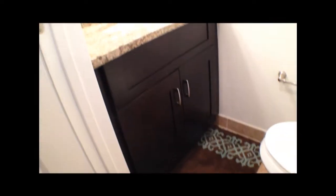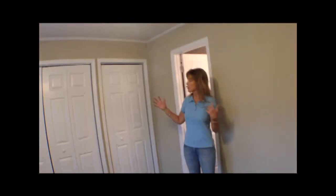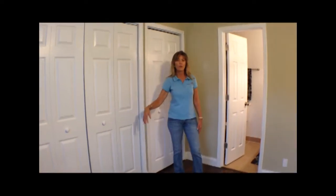And, you know, it reminds me here when we get to the next room, one of the periscopes that we shot. All of our doors have been replaced, our baseboards, everything's been replaced. We followed the laminate flooring even into the bedrooms. And the neat thing in these two bedrooms on this side of the house, we have full wall closets. So we put on the 6-panel closet doors rather than the ugly louvers that were here. And we like to put ceiling fans in all of the bedrooms.